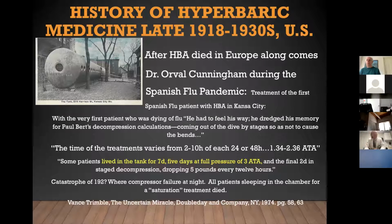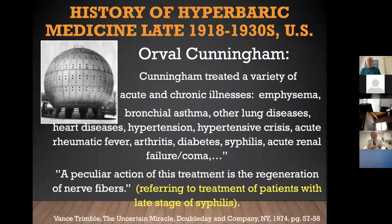He raced back to Kansas City from Colorado, and they cobbled together this wheezy old chamber. And the first day it was operational, when they were to start the animal experiments, he was brought a dying Spanish flu patient. And in books and a journal article, it's described of how just with compressed air to about 10 PSI, which is roughly about 18 to 20 feet of seawater pressure, these patients pinked up and lived. They gave them one treatment a day for an hour over 5 days, and they were able to salvage the vast majority of these dying Spanish flu patients, which of course then has its implications for COVID infection.